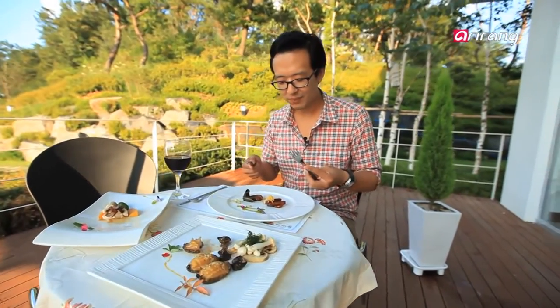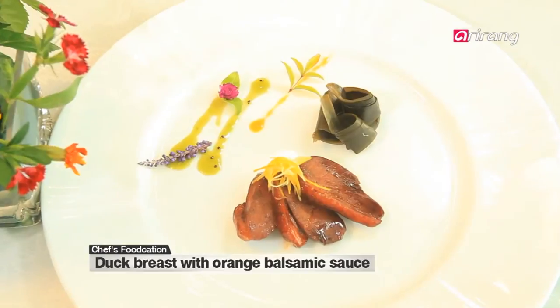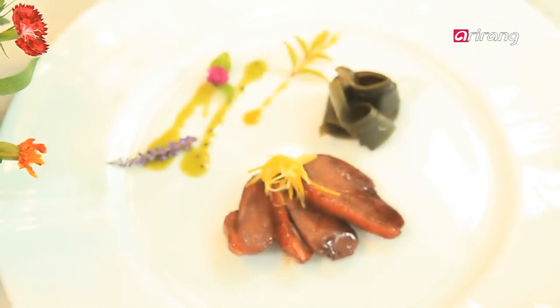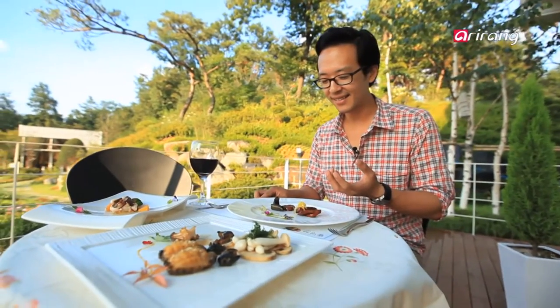It's duck in an orange balsamic sauce, but once wrapped up in that pickled leaf, it really does become a Korean dish. It's really quite fascinating.